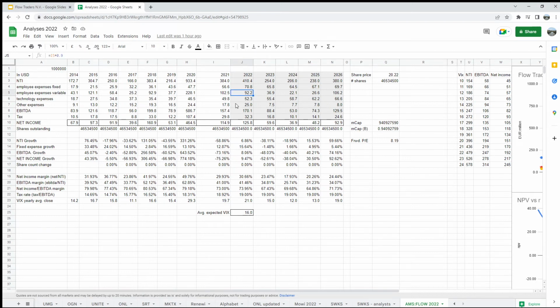But I expect very heightened fixed expenses, and for them to stay at these levels, because we have seen that employee expense and technology expenses combined, that's what I define as fixed expenses, that those have been growing consistently year over year, and I expect those to continue growing, and it's to be seen how fast it will grow.